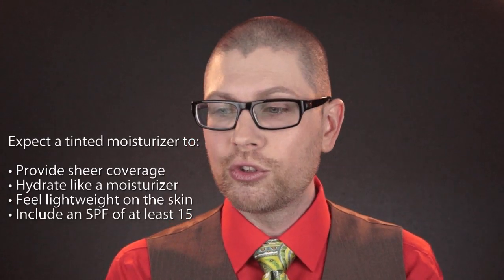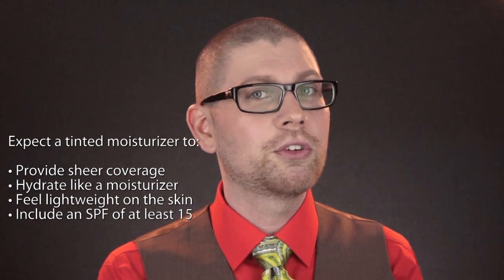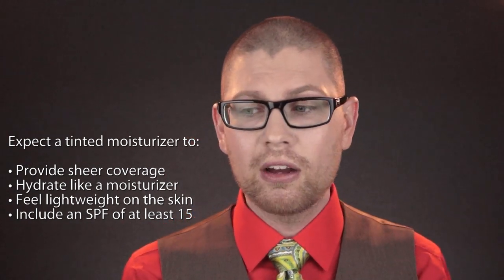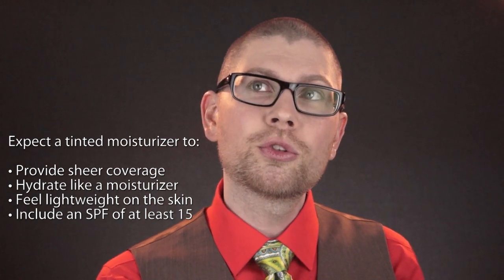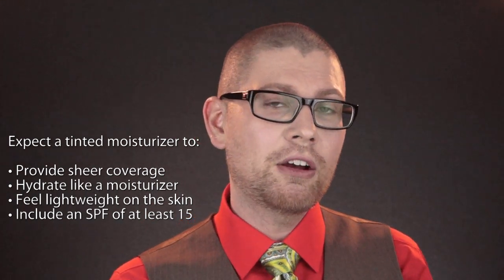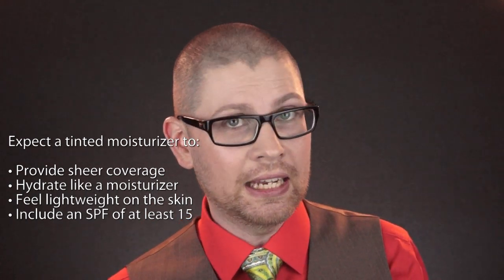Now, of course, there are exceptions to every rule. Some tinted moisturizers will have a fair amount of coverage. Vita's in particular has more coverage than a lot of foundations that I've used. Most tinted moisturizers will also have an SPF rating of at least 15 in them, but in this day and age, it's kind of hard to find a product that doesn't have an SPF rating in it. Now that's out of the way, let's get to the confusing ones, because these are the ones that I know you're watching the video for.